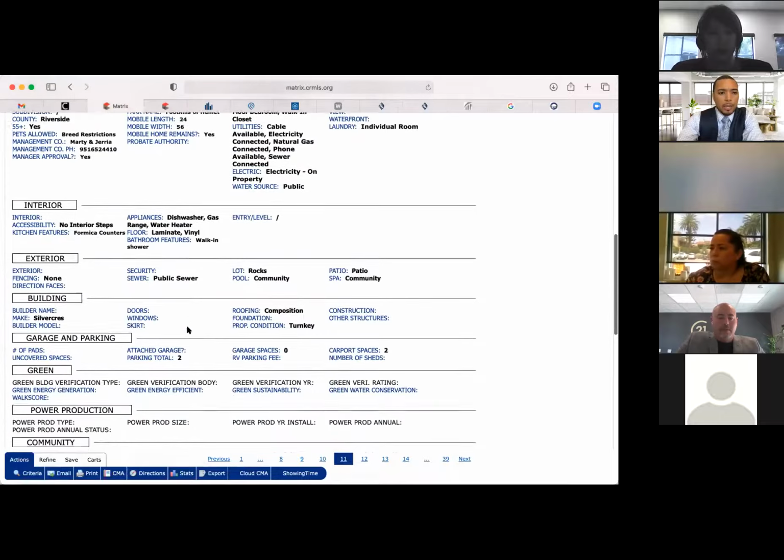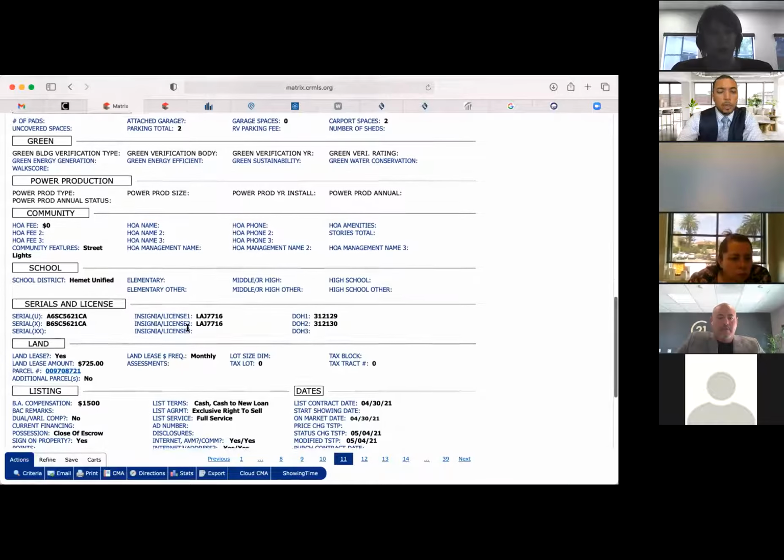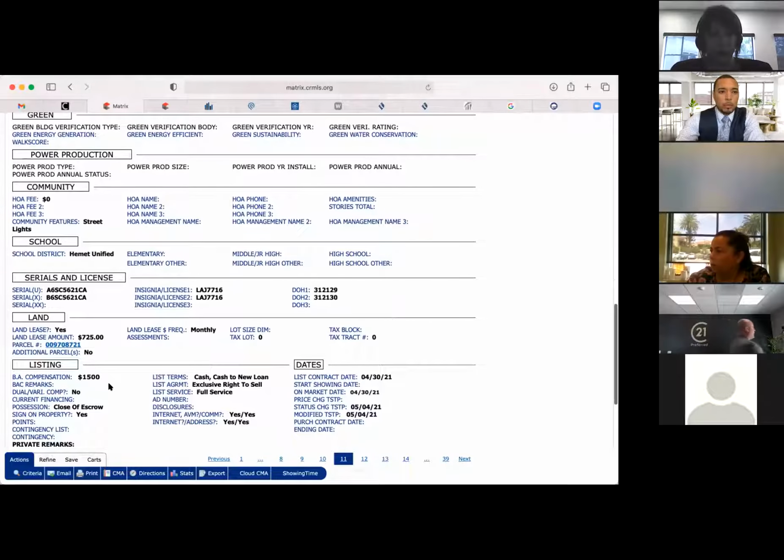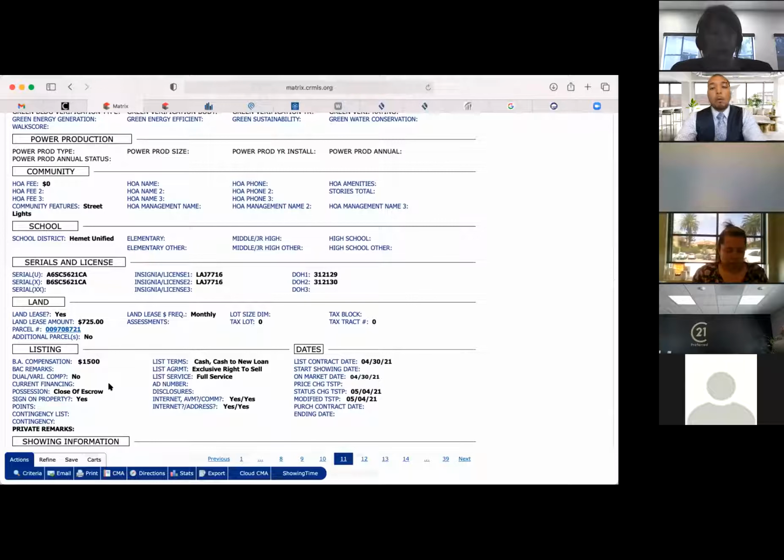And what I want you to notice is that not all manufactured homes have or own the land, as we talked about, and sometimes there is a space rental, okay? You've got to pay monthly for that. So you may own the manufactured home, but you're basically leasing the land that it's sitting on. You'll see here for the land lease on this one here, it is going to be $725 a month. And it says right there, the land lease frequency, it is 1 month.